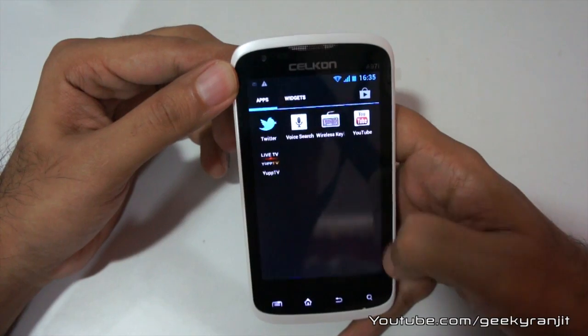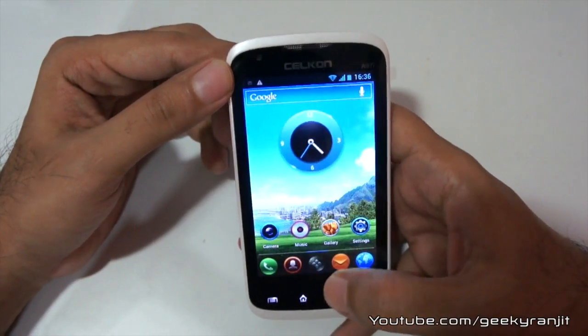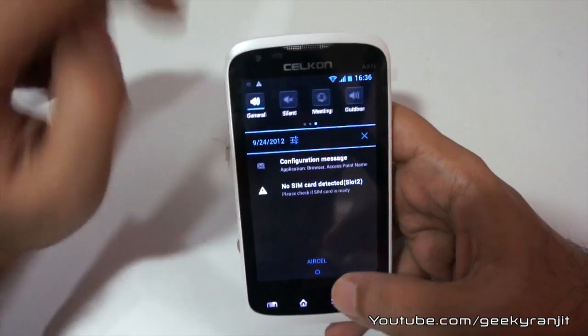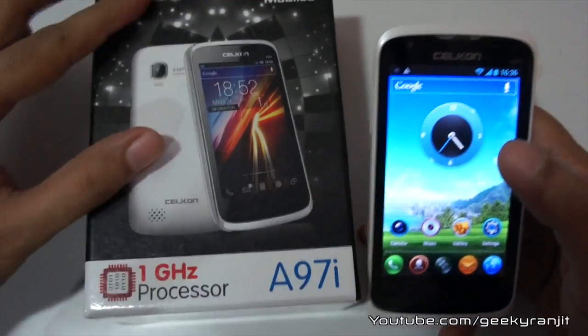So they did modify the ICS layout a little bit, but for the good, I would say. Nothing bad, and it's pretty snappy. And I like the fact that we have this quick toggle tray, so you can quickly toggle between them. So this is the first look at the Celkon A97 Android phone.